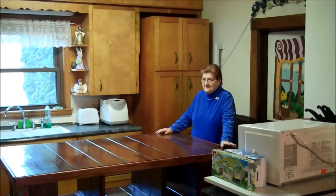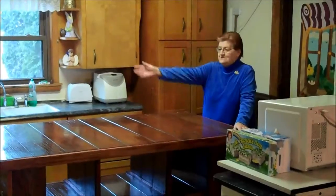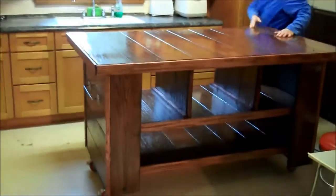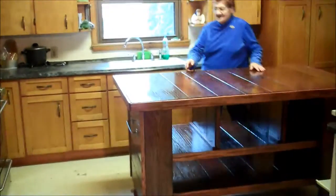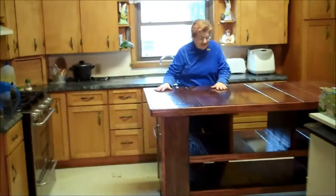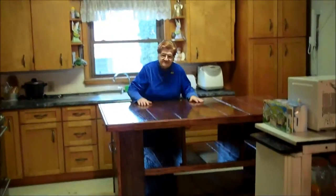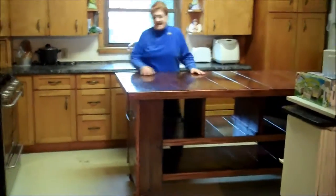Hi everyone, family and friends. This is my new island. Look at how huge it is. I can walk around this way very comfortably, and it's going to be great for my canning and making fruit cakes. And look, it's high enough. I don't have to bend over and hurt my back anymore.